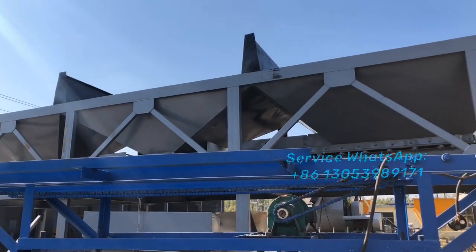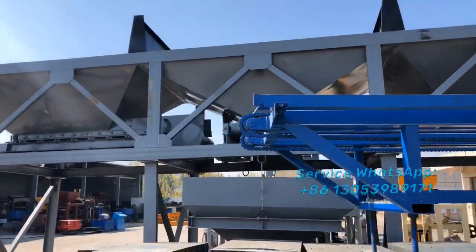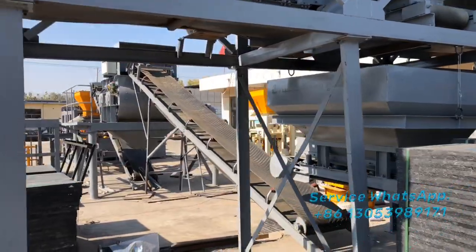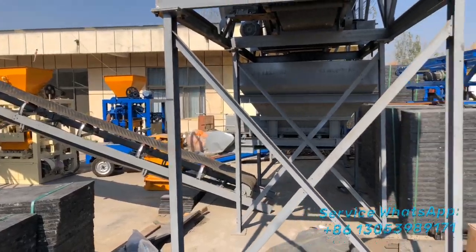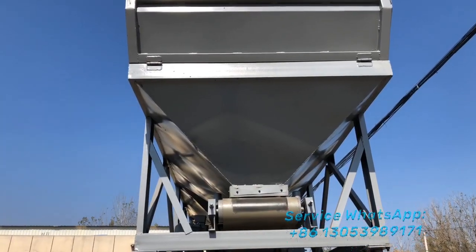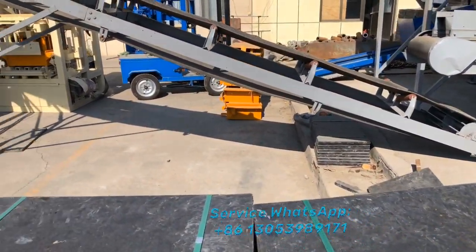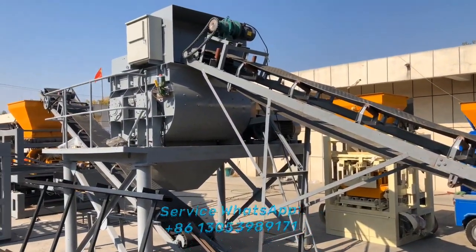This is for a batching plant. It's the concrete material batching machine, PLD 1200. This is a conveyor belt. This is the concrete mixer.